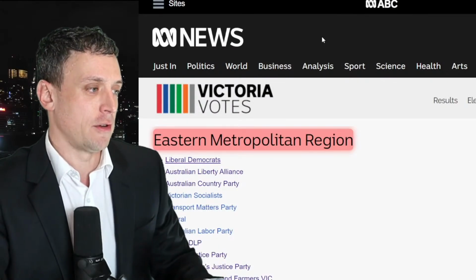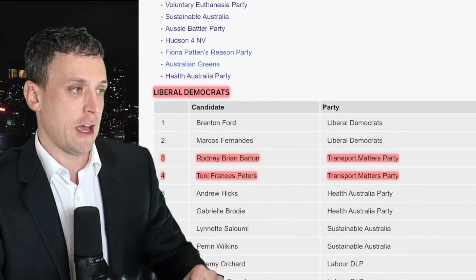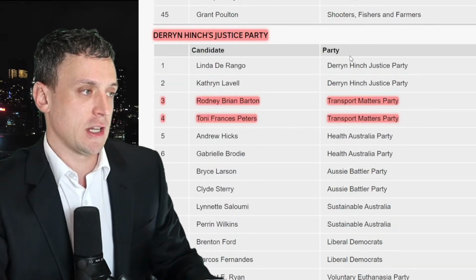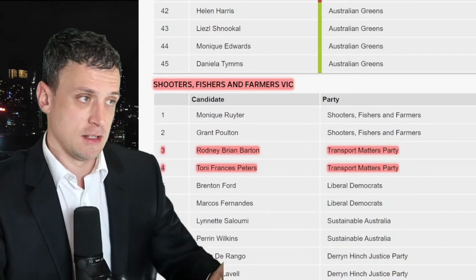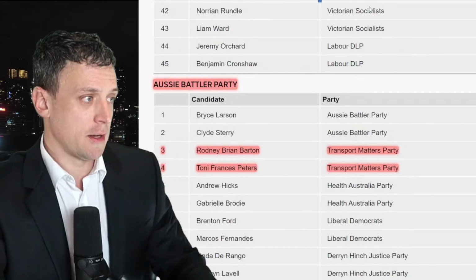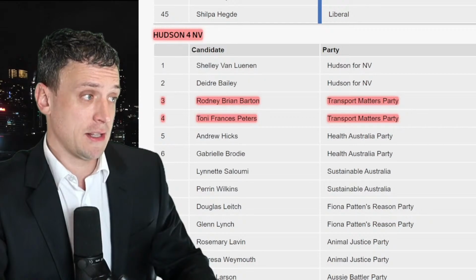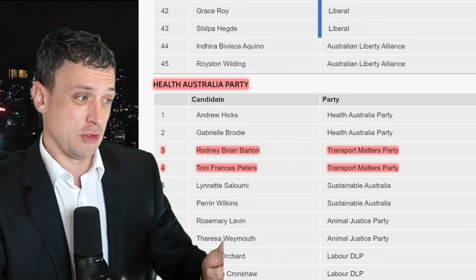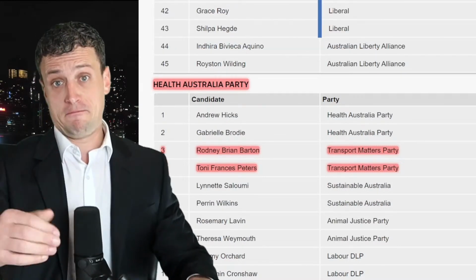Alrighty, so let's have a bit of a look at this Eastern Metropolitan region. All right, so he got the second preferences. Liberal Democrats gave him their second. Australian Liberty Alliance gave him their second. Darren Hinch's Justice Party gave Barton their second. Shooters, Fishers, Farmers, second. Sustainable Australia, second preference. Transport Matters going off to Rod Barton. The Aussie Battler Party gave their second to Transport Matters. Hudson for NV gave him their second. Health Australia Party also gave good old Rodney Brian Barton their second. And yeah, so there you go.